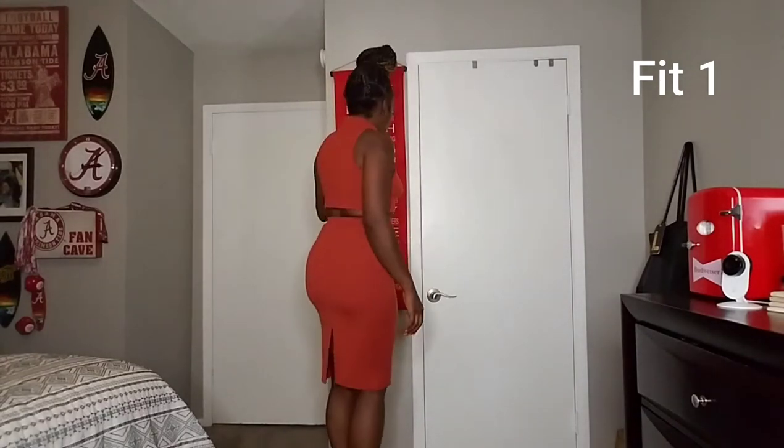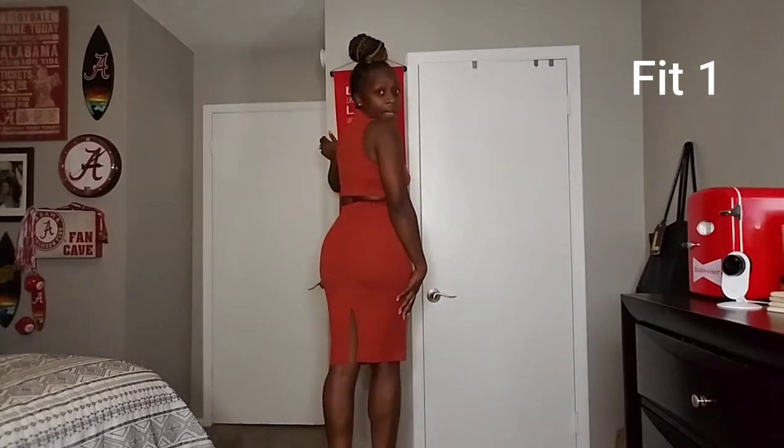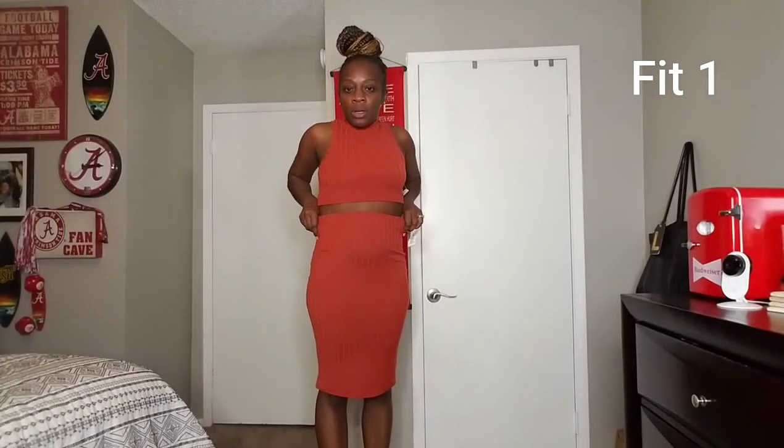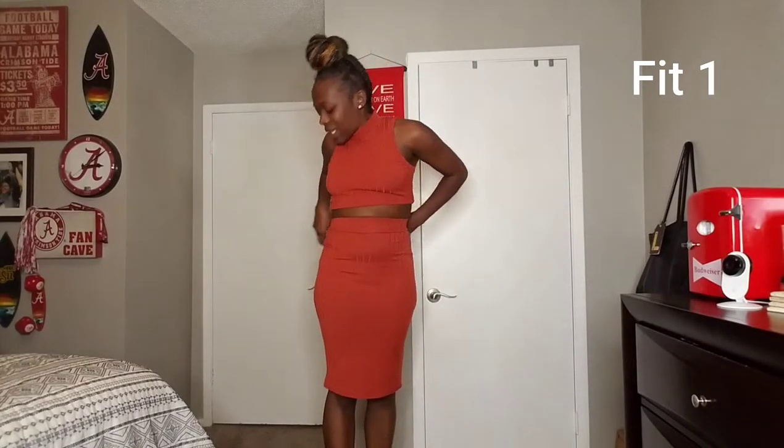Oh, and then if y'all haven't seen the back, it has a little slit in the back there. I guess you could put it forward, that's the back, but I guess you could bring it forward if you wanted to. And it gives me a good little illusion like I got some hips, because I really don't have hips. But yeah, you could do a high waist or kind of low. I like it high waist.